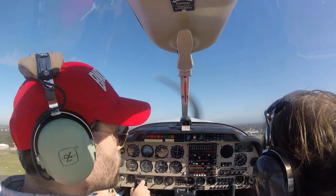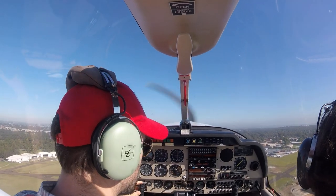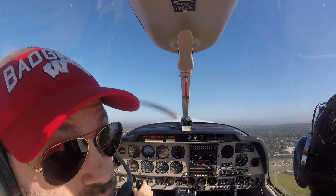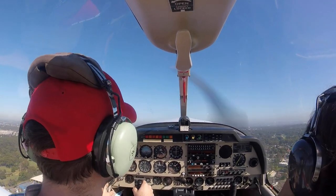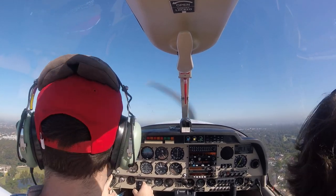Sierra Uniform Alpha, negative, you are not cleared yet. You are number 2, follow the helicopter on base. Number 2, follow the helicopter on base, Sierra Uniform Alpha. Alpha Victor, downwind, touch and go. Victor, on your left, clear touch and go. On your left, clear touch and go.